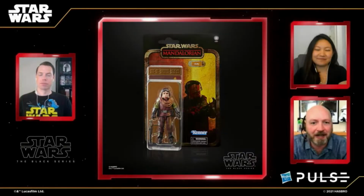So next up on the list, we got the 6-inch Quill figure. Now, as far as I know, he's going to be 6 inches tall. I don't know if he's going to be scaled to Mando if you were to put the two together. I actually don't know. So interesting to see. Maybe I'll grab one of him just to see how he lines out. Obviously another credit collection, so you get the credit chit and then that great art for the card back as well. Next up on the list is Greef Karga.